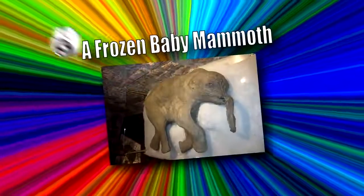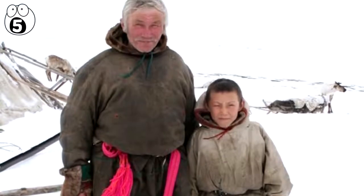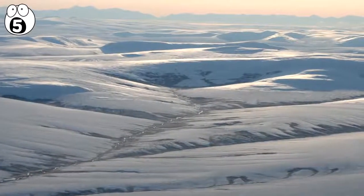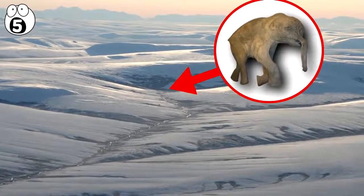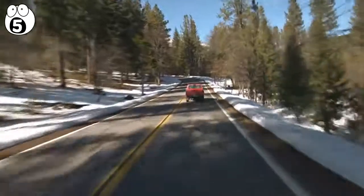Number 5. A frozen baby mammoth. In 2007, Yuri Kuti, a Russian who bred reindeer on the frozen Yamal Peninsula, found something strange out on the tundra. He knew what it was, a frozen mammoth, and traveled 150 miles to notify his local museum.